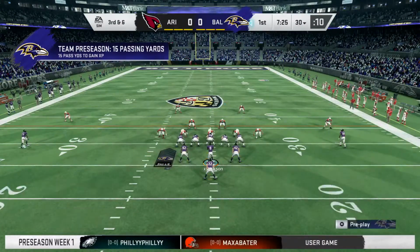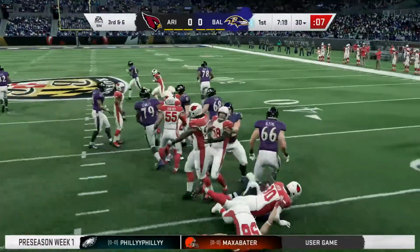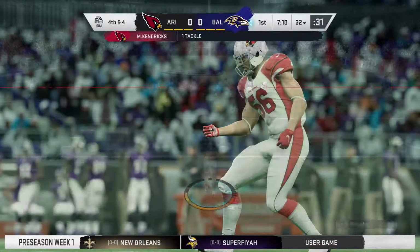Watch out, watch out. And to give this time to the tailback. And he'll slip his way up across the 30 to the 32. Just a gain of 2 there, and it's going to bring up a 4th down.